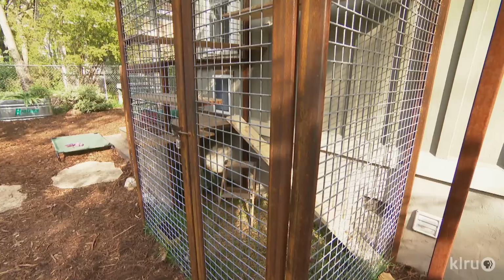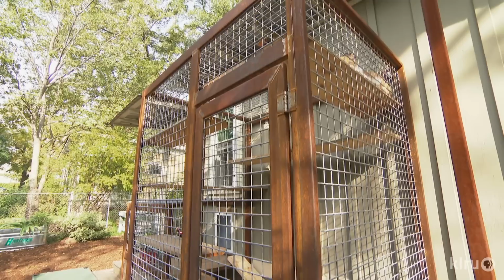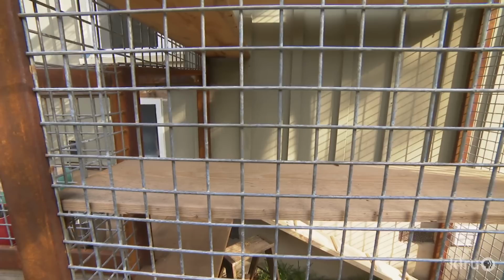It's still kind of evolving. There's a lot of stuff we've learned about it, but it's good. They like it. There was a small learning curve of a couple weeks. They all kind of acted like we were going to put them back out on the street, which we weren't. But now they just go in and out constantly.